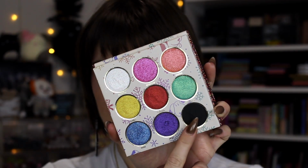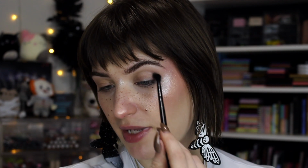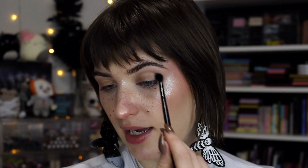So we're gonna start with the shade Dusty, the black, and I'm just gonna start with this little e.l.f. detail crease brush. It's like a long, skinny, kind of in between fluffy brush and pencil brush. And I'm gonna just kind of pop it in the outer corner of my eye.